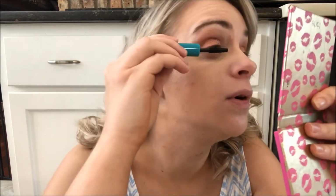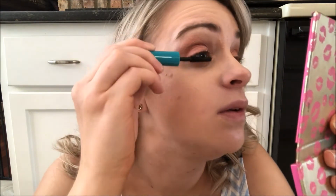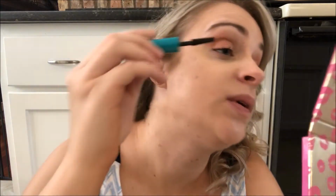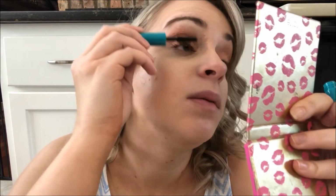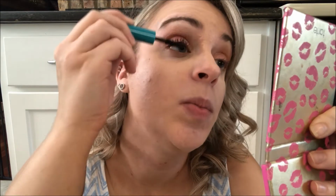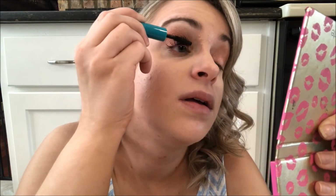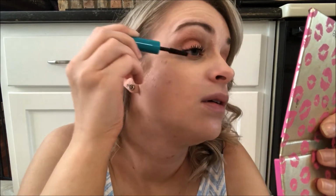I'll probably do a couple coats of this because I never really do one coat of mascara. So initially, not super impressed. I realize that this is a sample, and the full-size wand would be bigger and probably easier to work with. But I really like the It Cosmetics Superhero Mascara. I'm not opposed to trying new mascara, but since that one is so good, it's kind of my standard, and most mascaras do not hold up to that.